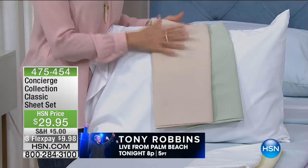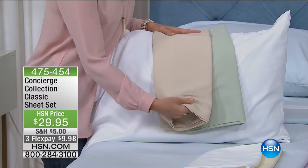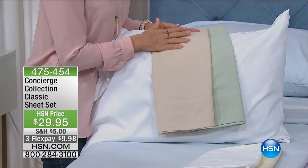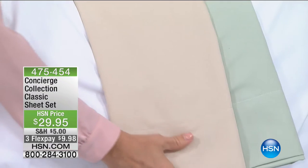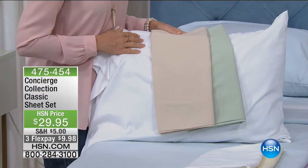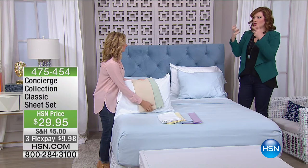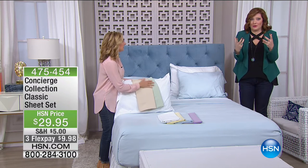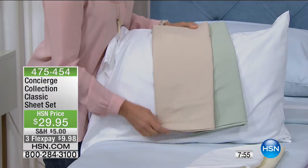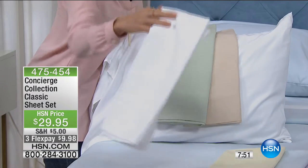I love both. But I will tell you, that suede and velvety, I always say like a rose petal, feels so good when it's cold out. So even though these are lightweight, that almost suede hand just feels so good against your skin. Don't you find, too, when you slip into bed, there's not this stark, oh my gosh, it's so cold. There's something like this warm embrace when you slip into bed, and it's that brushed microfiber. There is nothing like it.